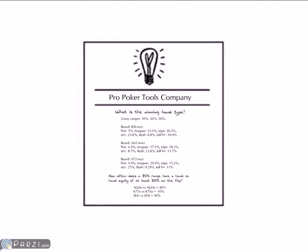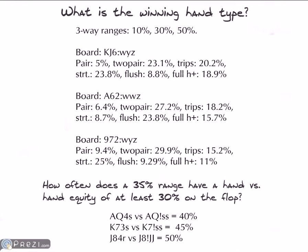So some other Pro Poker Tools stuff. These are basically the same questions we asked about the dry boards, but now with the dryish boards, so we can compare. The winning hand type, for example, on King Jack 6: two pair, full houses and trips are still 80 something percent, but there's definitely a bunch more straights out there. Obviously, since it's rainbow, there aren't going to be that many flush draws. On the second example, we do have a two-tone flop, the WWZ. That's what it stands for.